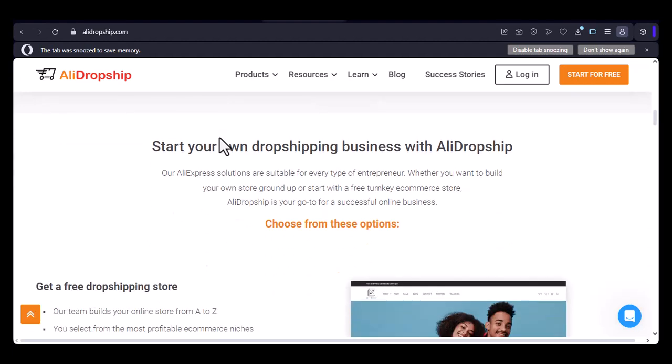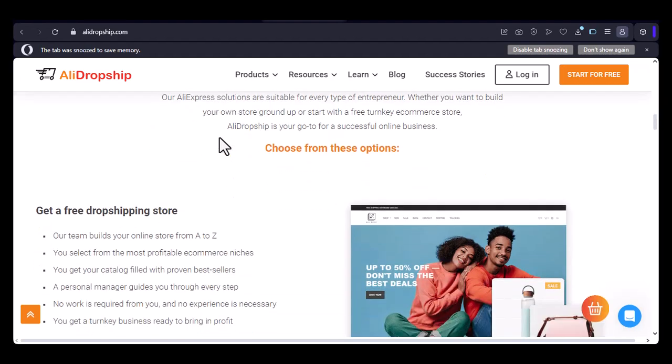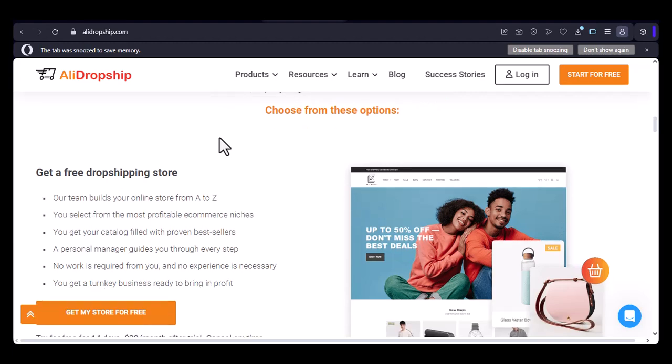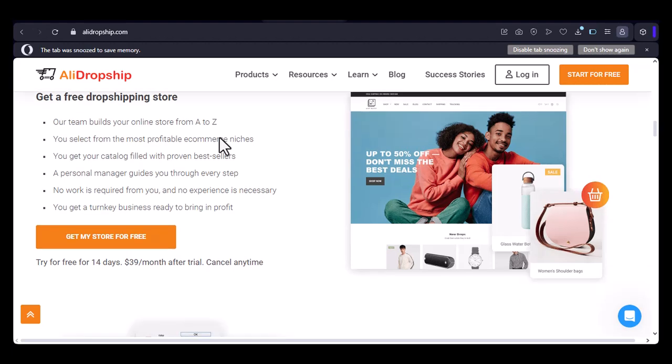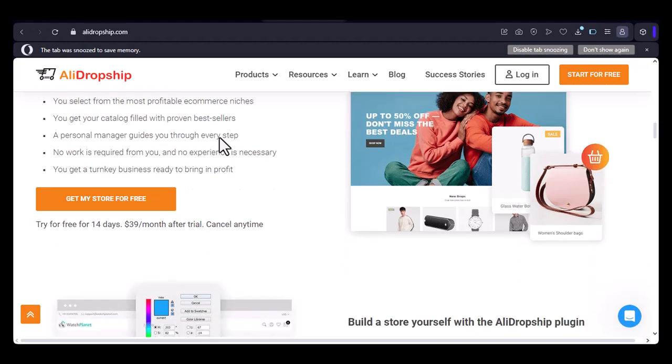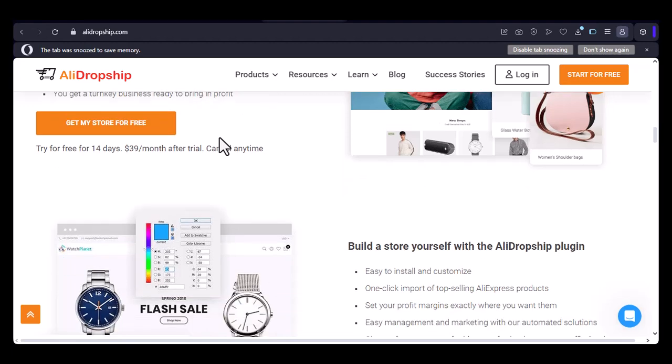So, which one is right for you? Let's break down their key features. Section 2. Key features comparison. Cost. AliDropship. One-time fee for the plugin, plus ongoing WordPress hosting costs. Shopify. Monthly subscription fee with various pricing plans.